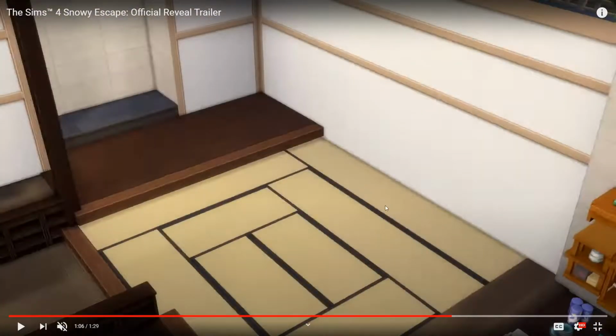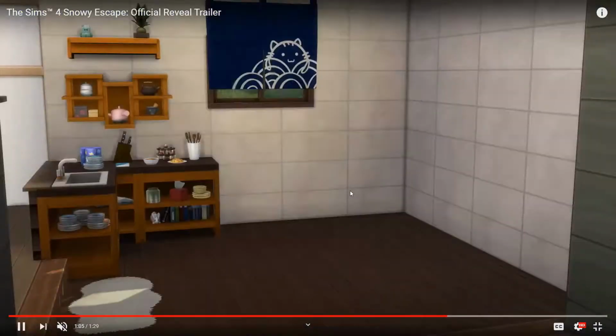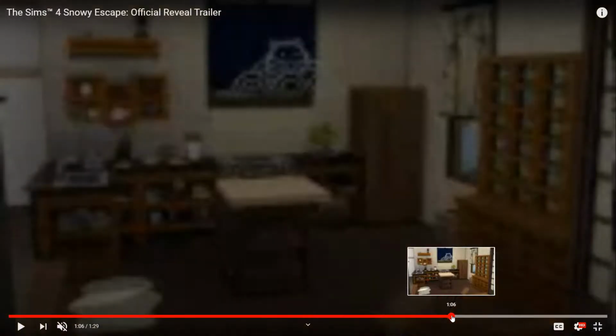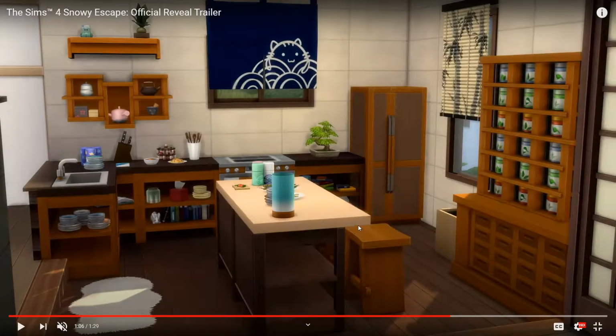Let me just freak out with all of you for a second, because this kitchen, can I just get that in frame? This kitchen, I almost screamed when I saw it. Those are new counters. We're finally getting new counters. That might seem like such a random thing, but you have no idea how much I've been wanting new counters in this game. We also get a new stove, a new sink, a new fridge.